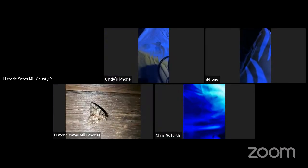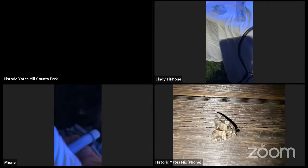Okay, Melissa, I think you said you had something. Yeah, hey, I got a couple really fun ones. This one's a little far out of reach, but I think this is a tulip tree beauty, if I'm remembering the name correctly. Somebody correct me if I'm wrong. But he's a relatively large one, and fairly common, at least around here.